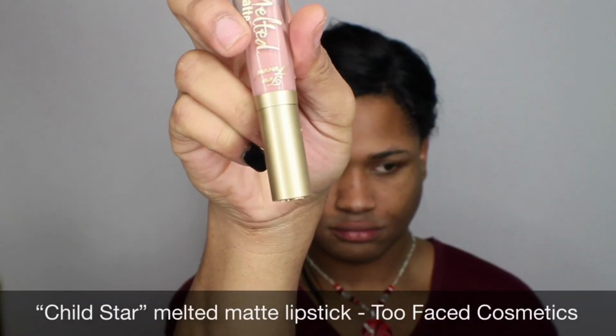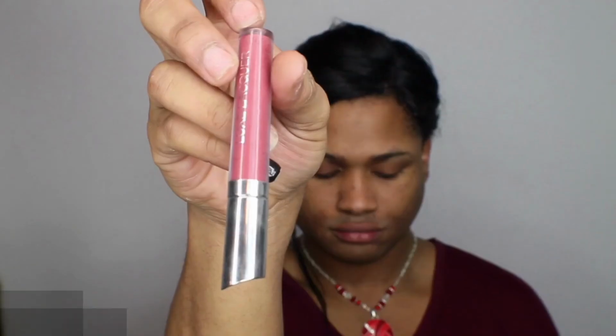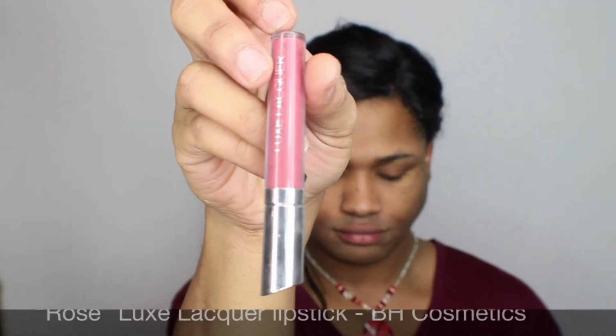Moving on to the deliciously natural lips. First, we're using the Melted Matte Lip in the shade Child Star, just as a base color all over the lips. This nice, beautiful nude, one of my favorite nudes. Then on top of that, to line the lips, I know it's kind of backwards, but this is how I like to do it. I like to line my lips after I do my base color.